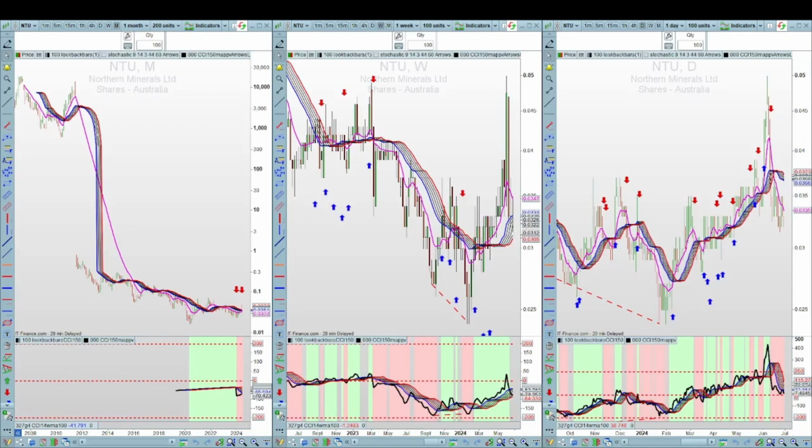So first, let's look at NTU, Northern Minerals Limited, on the Australian Stock Exchange. All of these are on the ASX. But again, the principle and the method we use applies to any stock in any region. So here we're looking at the monthly, the weekly and the daily.